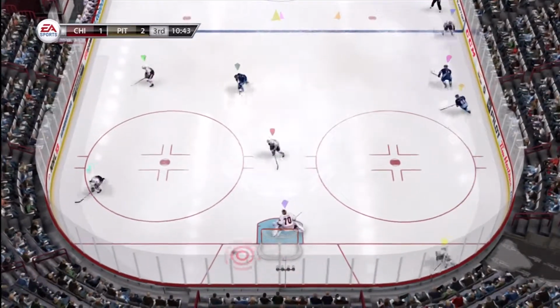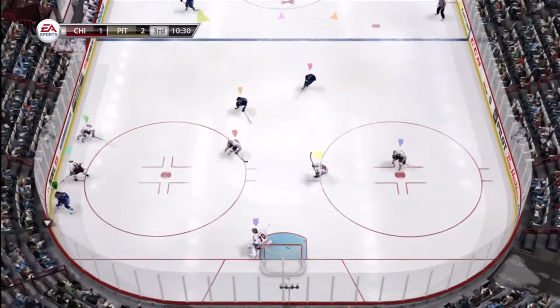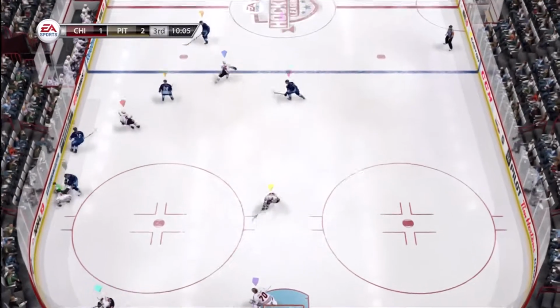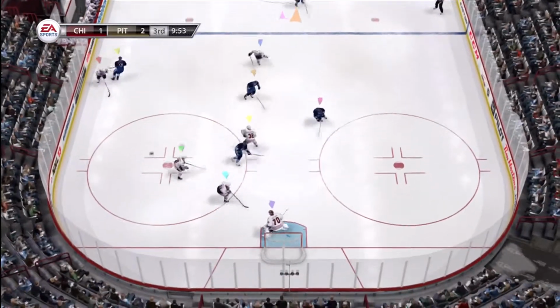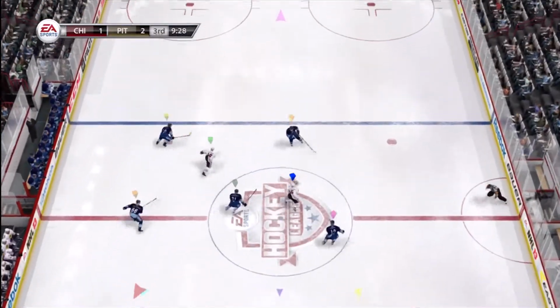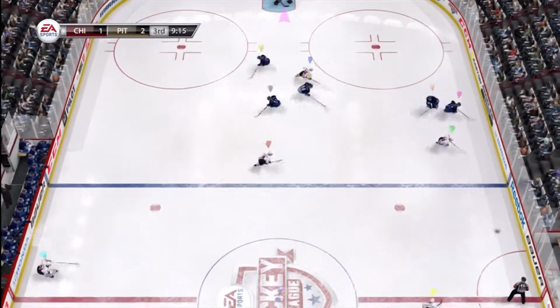Berg. Berg's given that puck away again. That has been a problem all night. One of the reasons they're behind. You think NHL.com's going to put that hit in the top 10? I do. Nice check.